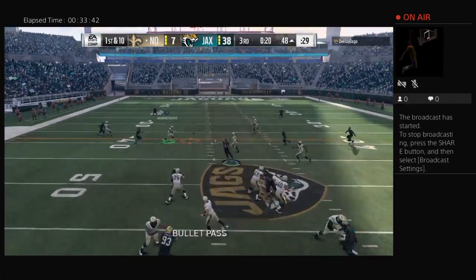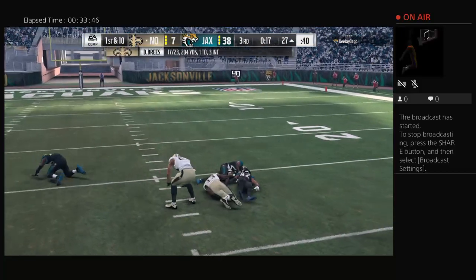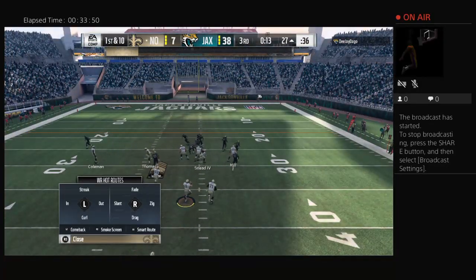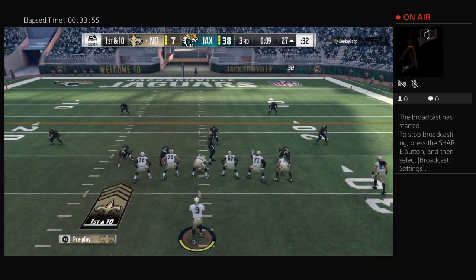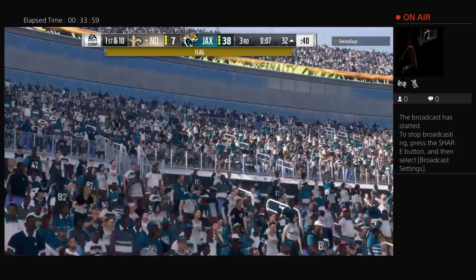Throwing on first down is Breeze. Over the middle, it's Thomas. And he'll be taken down, but not before getting this inside the 30. And a nice gain of 21 yards. Well, this is how you shake the thoughts of that interception on the last drive. You come out and start this one 4 for 4.